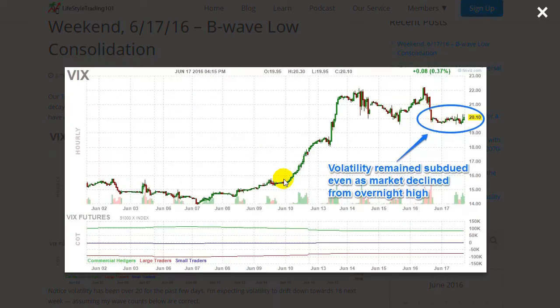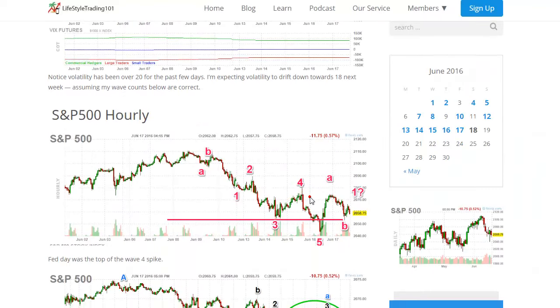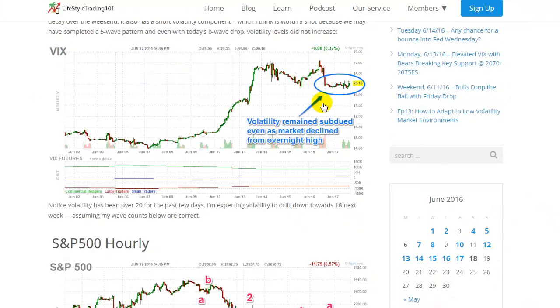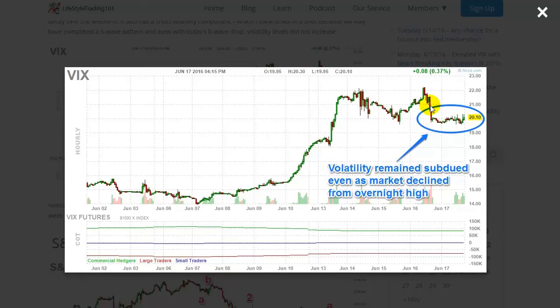One interesting thing to note is that volatility this Friday was still subdued. It did not spike back up even as the market dropped a little bit. The market dropped from here all the way here, but if you look at the VIX, the VIX did not jump back up to 21. It actually stayed below 20.5. The VIX, that's the fear index.